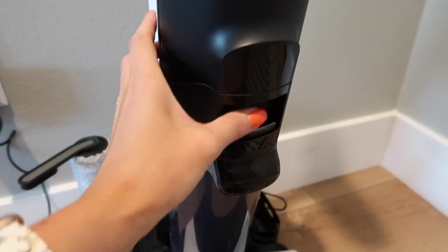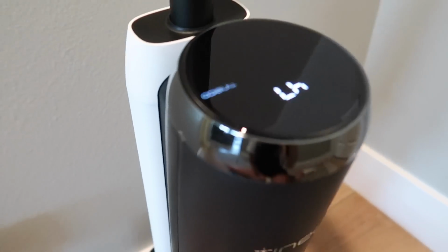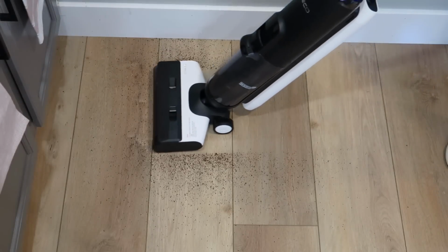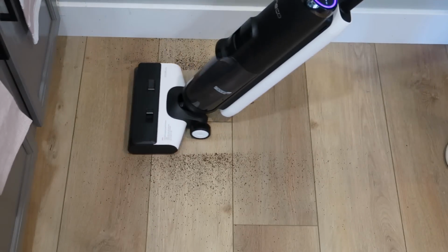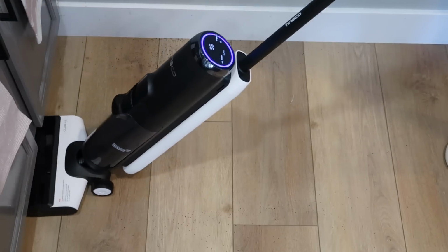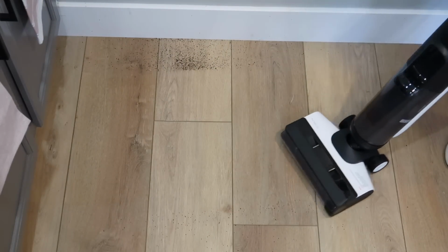Here is my dirty water tank, and in the back will be your clean water tank. And I really want to demonstrate to you guys how well this thing works. So I'm going to show you guys some coffee grounds here on the floor. Now, since this is a wet or dry vacuum, it can help you tackle those tough and sticky messes on your hard floors with ease.